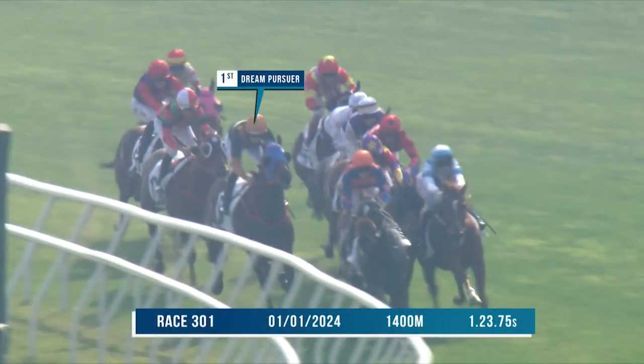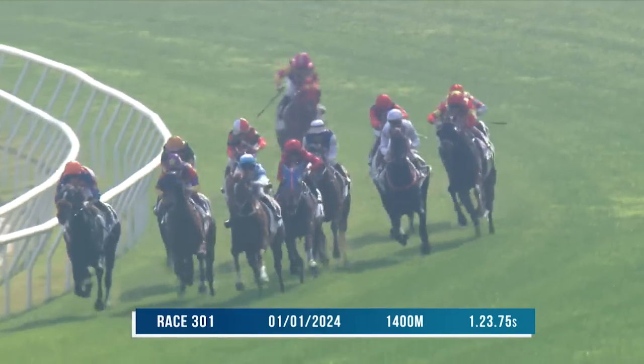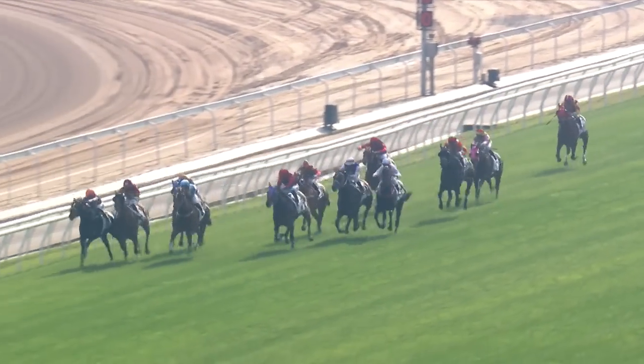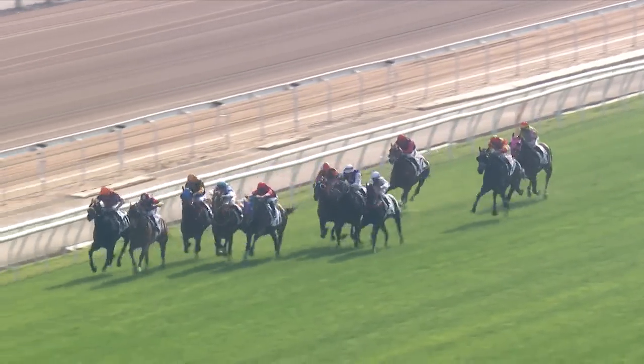But we start with winning form. Dream Pursuer had promised to do this time and time again at the trials and came to race day 11 times and hadn't been able to get the job done. He finally won over the 1,400 metres, so he comes back in trip. He heads to Happy Valley for the second time. How have you assessed his chances?